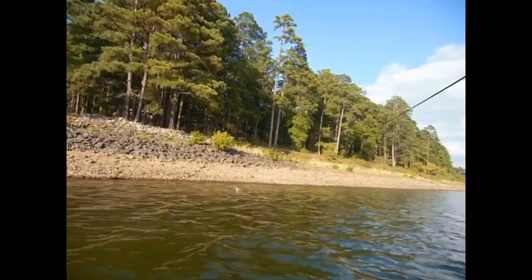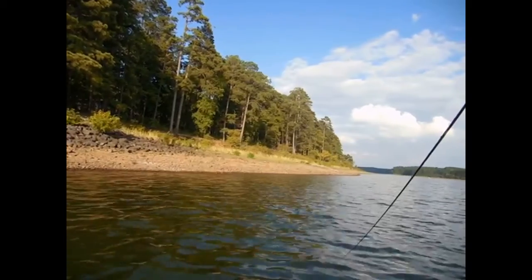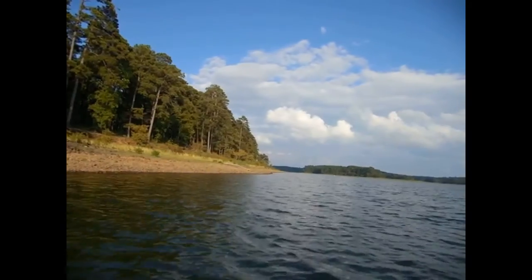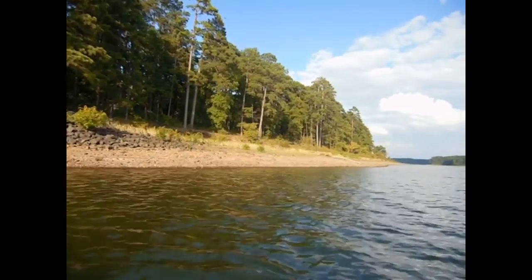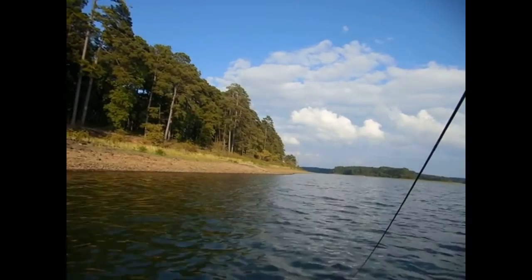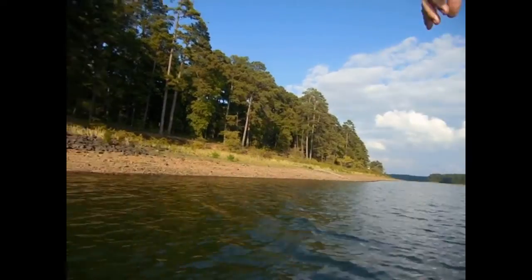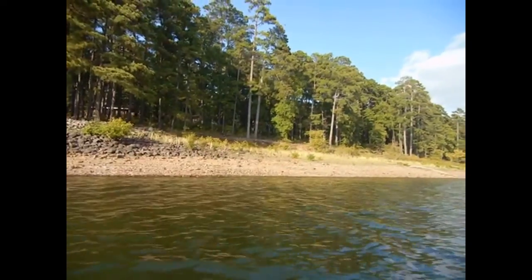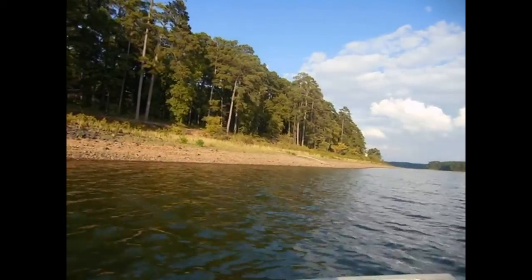I'm on it. All right, I just had a fish follow it all the way to the boat. Too close. He's had a little fish. So far there ain't been no size to him, but we got a pattern going. You're chasing a spinnerbait. There he is.